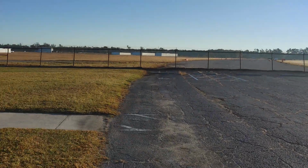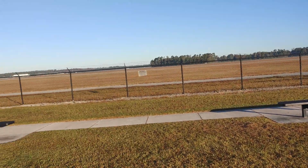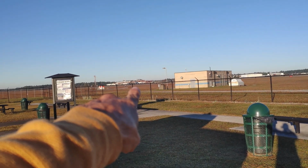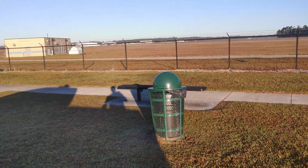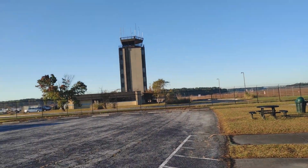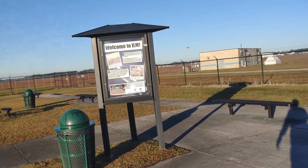Plenty of parking. The end of the runway is over there. Work area is over there, and the main hub or airport is over there. This is ILM International Airport, Wilmington, North Carolina. There's a control tower, but you can spend the whole afternoon out here.